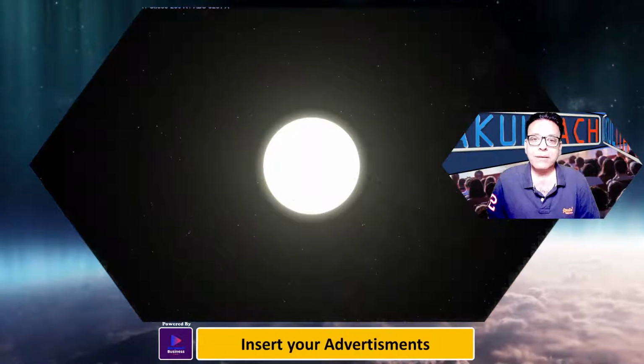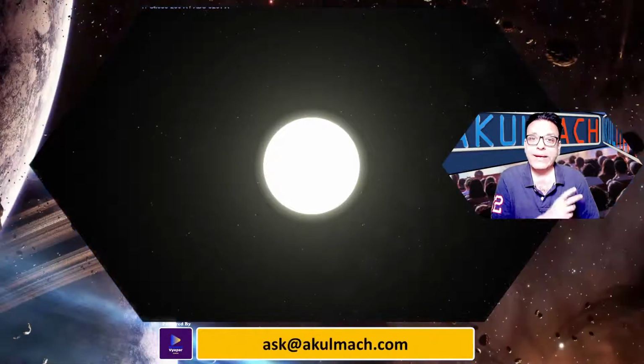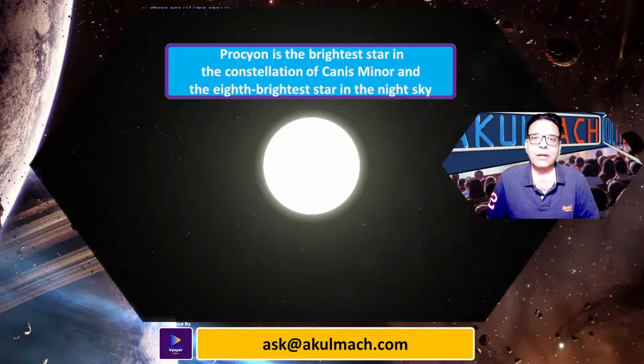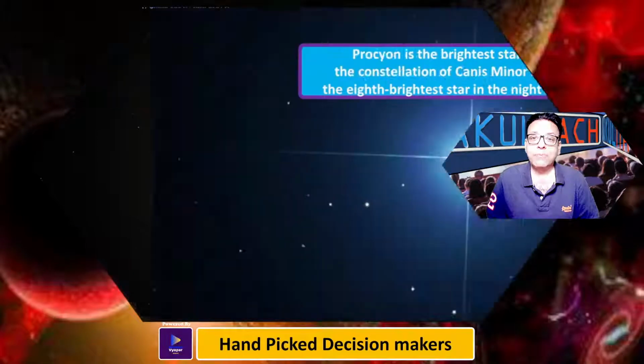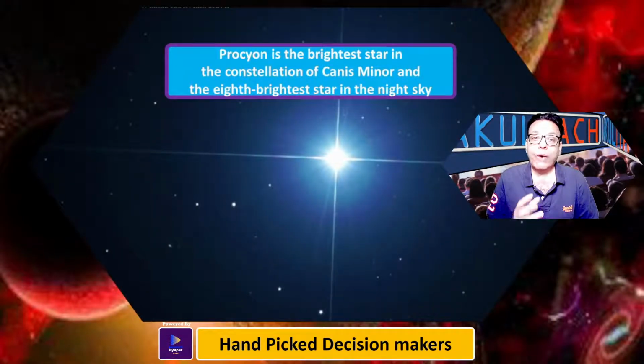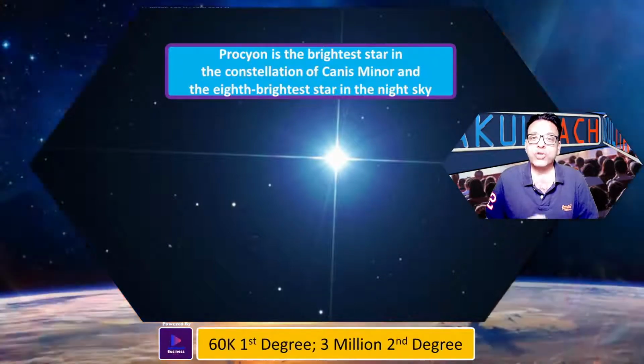And we are in the orbit in our imaginary spacecraft, and as you can see, this star is moving pretty fast and it is white in color. So what is so unique about Procyon? Well, first of all, this is one of the brightest stars in the constellation of Canis Minor, and it is the eighth brightest star in our night sky. So it is fairly bright. Why is it bright? Actually, it is a white color star.